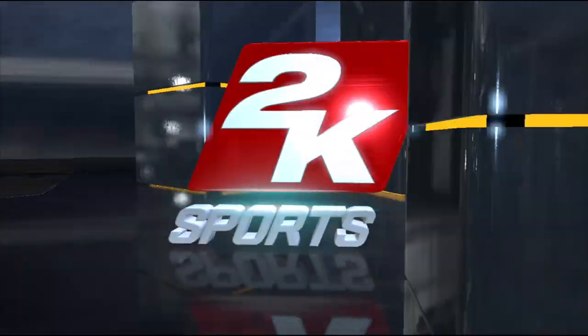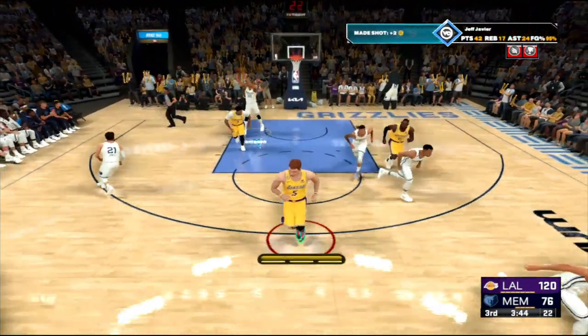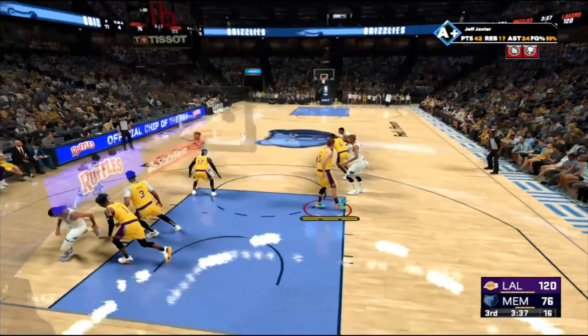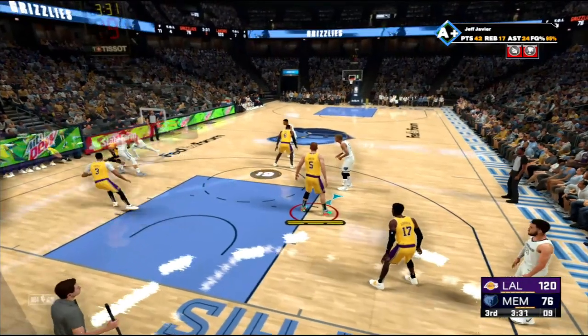And now we'll get a perspective here on how the hustle game has been going for the Lakers. It's easy for me. Look at their defensive effort all game. The block total shows their commitment to contesting shots. And they've also forced a lot of turnovers, capitalizing and turning those turnovers into points. Way to get after it.